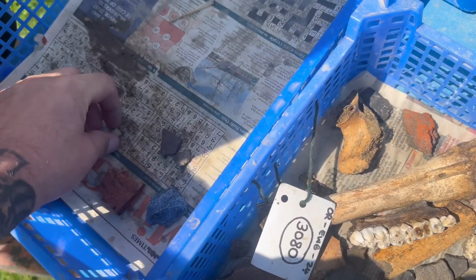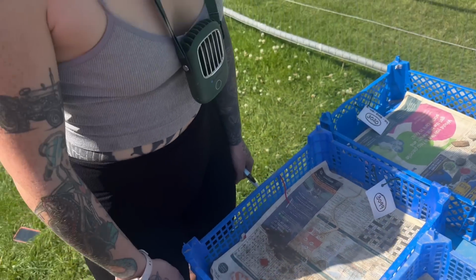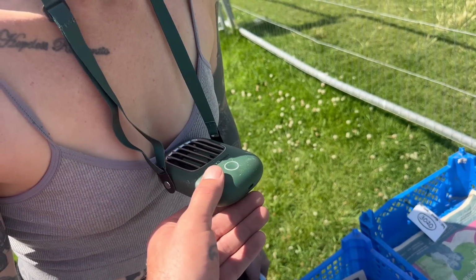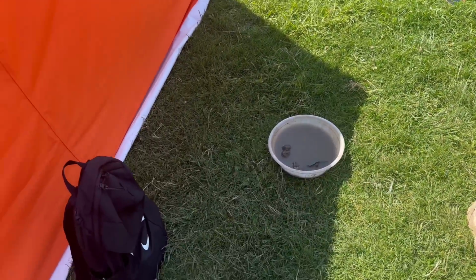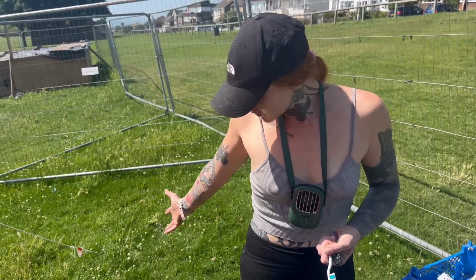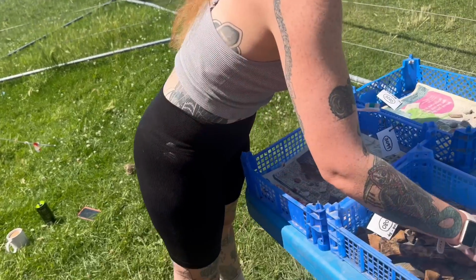You know what that is, don't you? Oh, clay pipe. There we go. You got your personal fan on. Yeah, my biggest fan. I've got my tough brush. I've now got the shade. Yes, because it is a warm day. I've got 2 beverages, and you're good. Yeah. Ooh, big tooth.